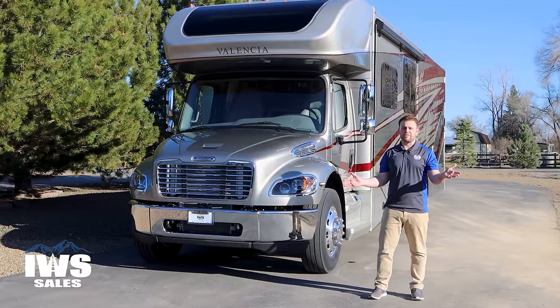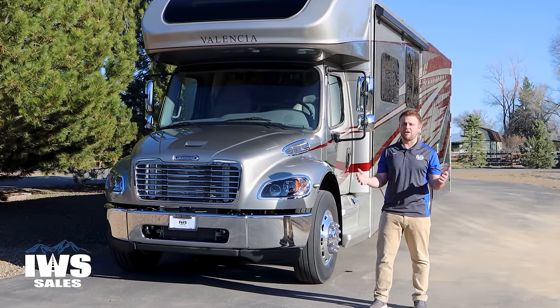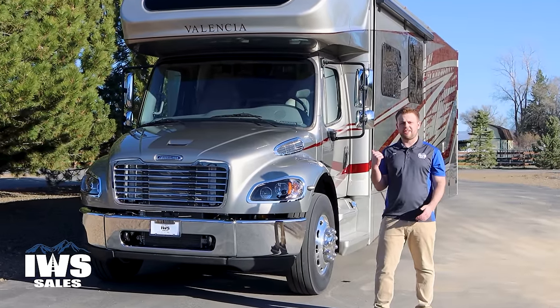Maybe I should start first by telling you, where does the Valencia line up in the Renegade lineup? Renegade has a lot of different models. They've got about 10 different ones. And so where does this thing stack up?